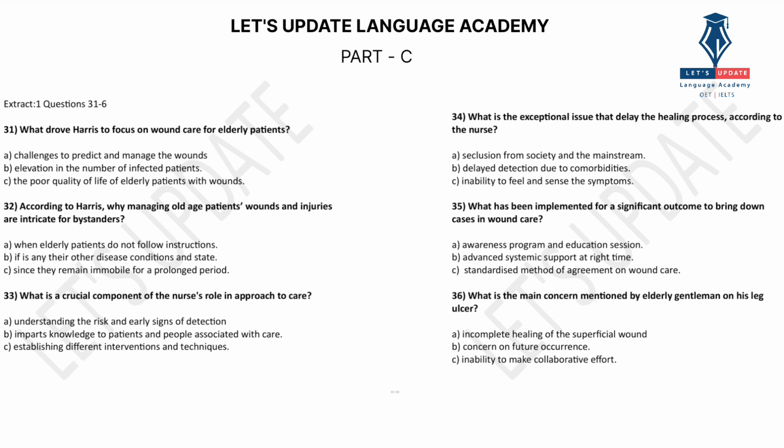Hello, my name is Claire Harris and I am a dedicated tissue viability nurse with years of experience in caring for elderly patients. Today, I want to share some valuable insights and challenges we face in providing optimal skin and wound care for this vulnerable group of elderly patients. I took this area of specialization for enormous reasons.